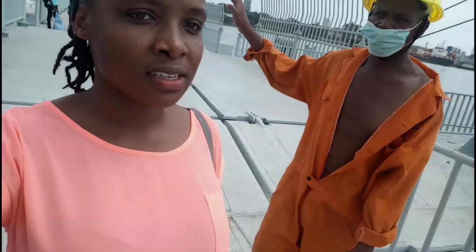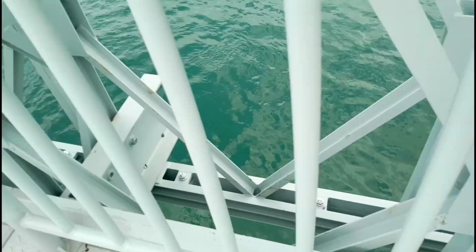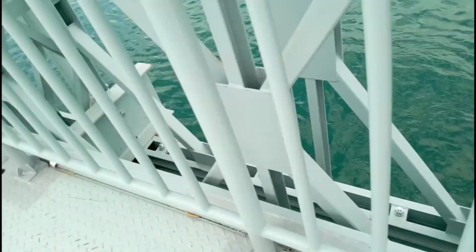Now we are close to going to the other side. Here is 45 meters deep down.